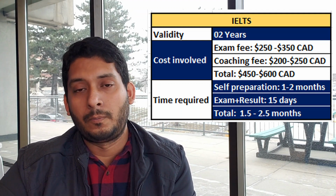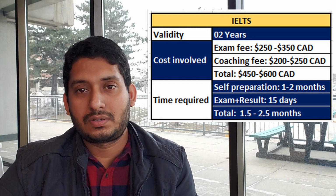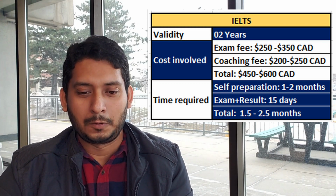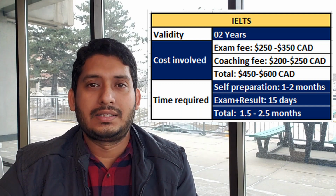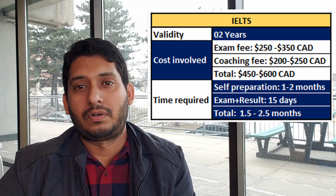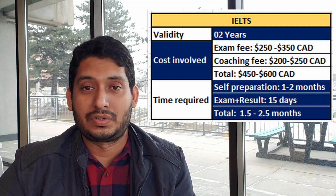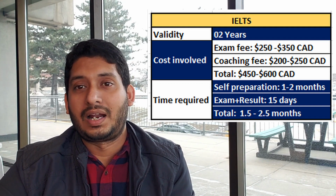Also, for the IELTS, some of you may need to appear multiple times, and this cost is for one time only. So if you're sitting 2 times, 3 times, or even more, multiply accordingly. Now, the time required: in a usual case, it may take 1 to 2 months for your preparation, whether it is self-preparation or a coaching center or some other tutorial classes. Then the exam and the result take about 15 days.